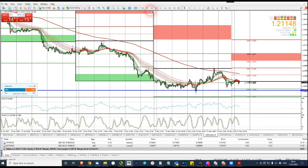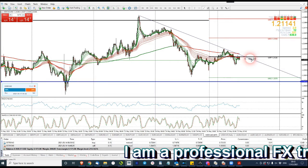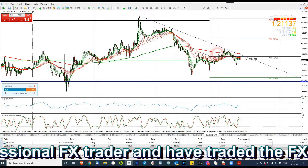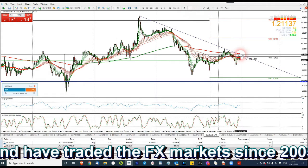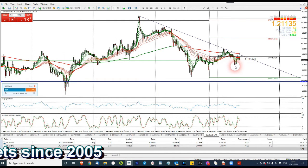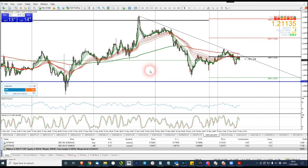Now, the timing of the entry, I'm going to time this entry on a break of this trend line on the M15 time frame. When we get price above this line, the price will also be above the 200 EMA. I shall go long, and I'll put the stop possibly underneath this low here. So that would be, if we get long about there, about a 30 pip stop. So that's my trade of the week this week.